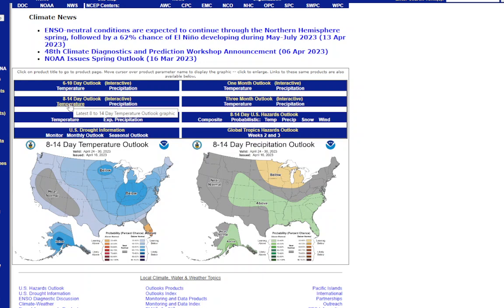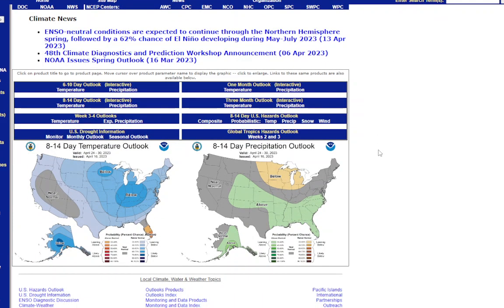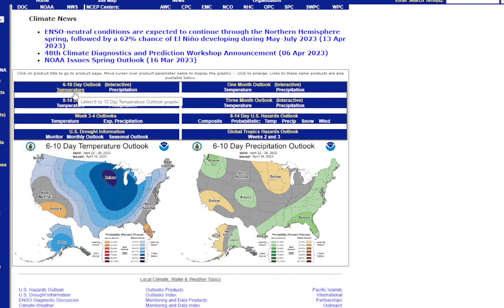I think the models and even the CPC are underestimating the heat this month. And I'm feeling we're not going to be done with it yet. This is going to be one of the warmest Aprils on record, and we're going to see more of that heat next week. So I don't know why they have us near normal. I think we're going to be above normal. I don't agree with them. I honestly don't.